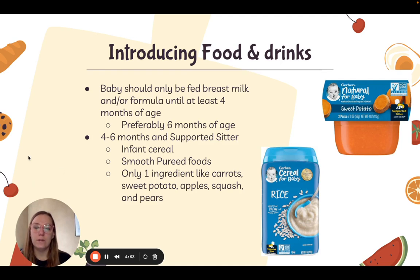So, introducing food and drinks. Babies should only be fed breast milk and/or formula until at least 4 months of age, like I talked about before, preferably 6 months of age. But every kid's different. They might be ready for solids at 5 months and start showing interest. So you decide when that's best for your baby.